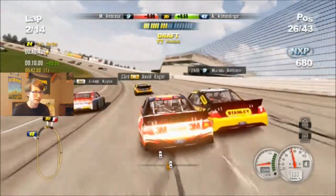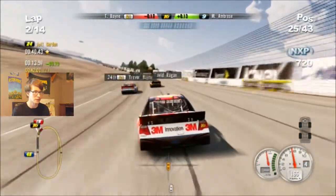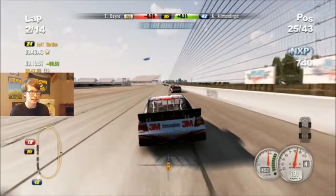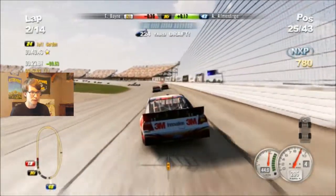We're going to drive on the outside of Trevor Bayne. I'm just going to run this 9 car track because I guess my car can't turn on its own. And we never got past Trevor Bayne, so never mind. Get the stupid indicators off my screen. Hit indicators. Wow, this field's really spread apart.